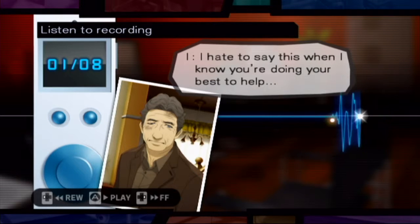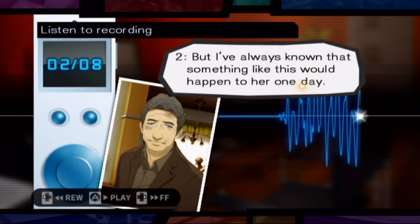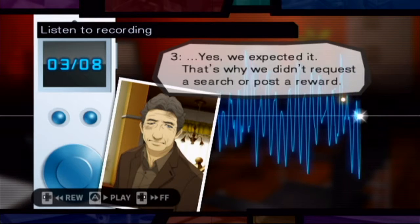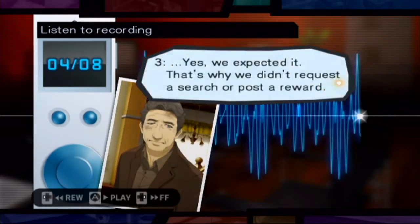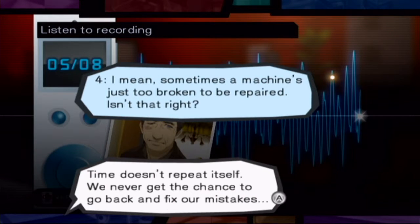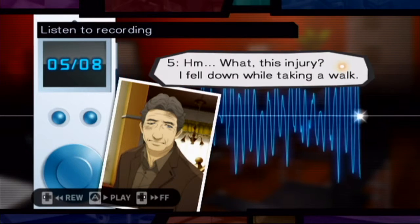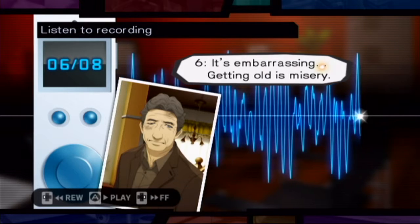I hate to say this when I know you're doing your best to help. But I've always known that something like this would happen to her one day. Oh, is she a bad girl? Yes, we expected it. That's why we didn't request a search or post a reward. I mean, sometimes a machine's just too broken to be repaired. Isn't that right? Oh, that's kind of dark. What, this injury? I fell down while taking a walk. Oh, did you? That sounds suspicious. Embarrassing. Getting old is misery.